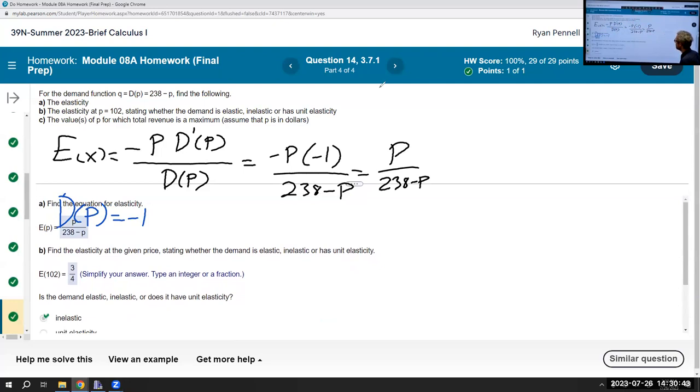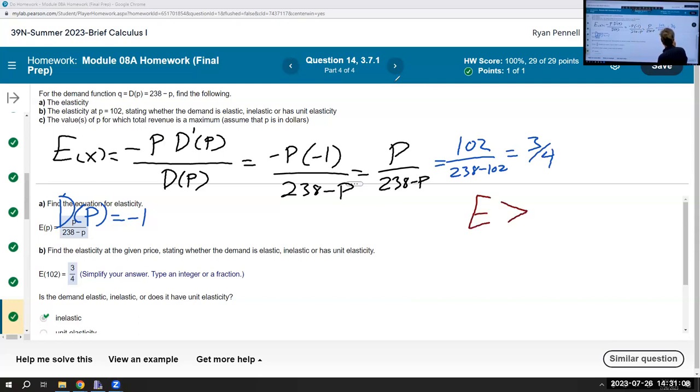Find the elasticity at the given price. So you can plug that in. Fairly easy to do. 102 was my given. I found it was 3/4. Now, you might also have this written down. If the elasticity is greater than 1, equals 1, less than 1. Okay, this is going to tell you if it's inelastic, elastic, or a unit product. If it equals 1, that's the unit. If it's greater than 1, it's elastic.